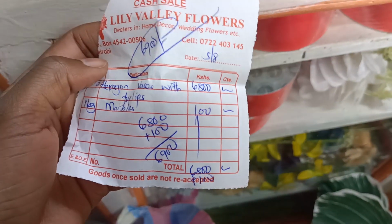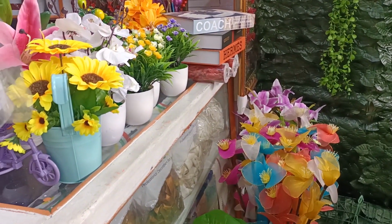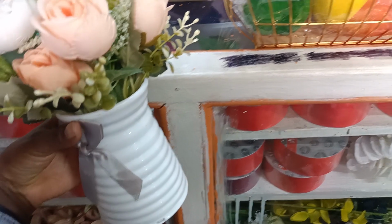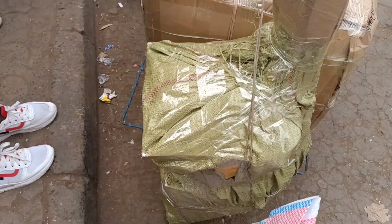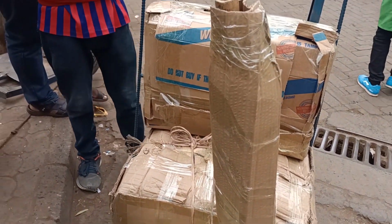This place has everything you can think of. Mirrors, art, dummy books, and so much more. I also bought these caves and the flowers for my dining table. The flowers were 250 each and I got two, and the vase was 300. They were so heavy, so mse wa mkokoteni alinilipisha 150 to stage.